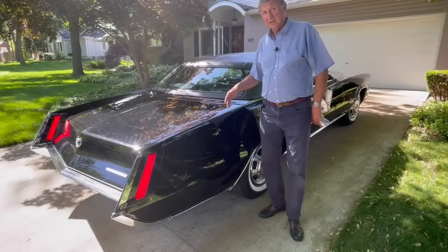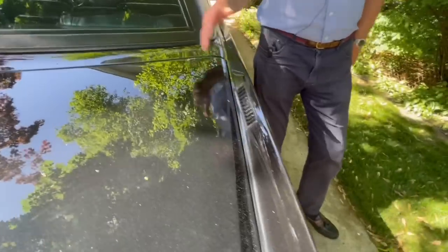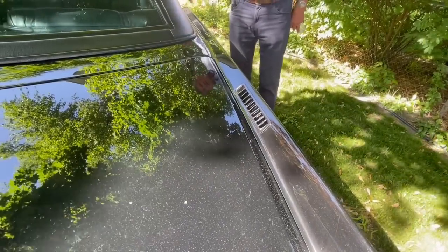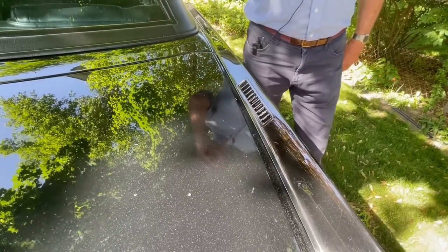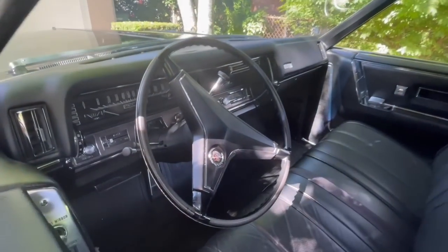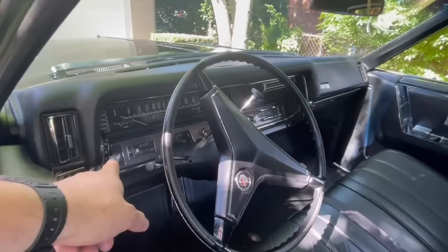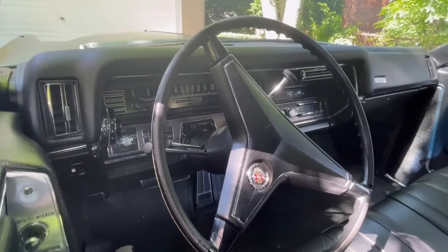Yeah. This is an interesting feature right here, this vent. And that's instead of having a vent in the door. Oh, and the lock pillar? Yeah, to vent the interior. Oh, you've got the dial of cruise control too. Yeah, I do. This is a loaded car.